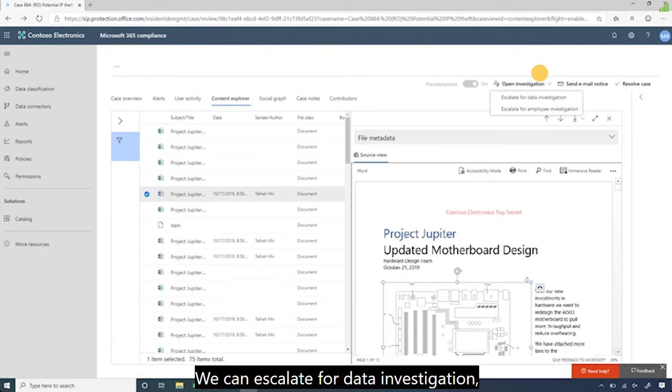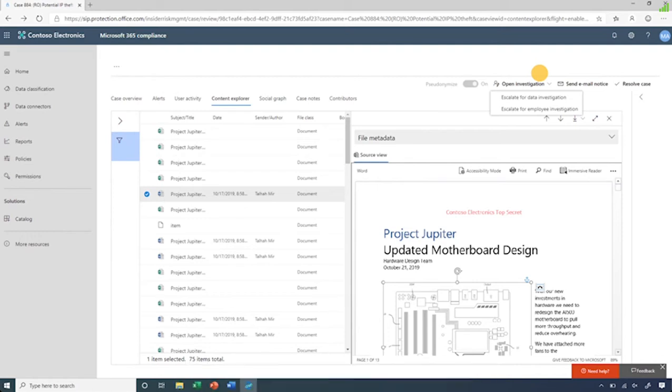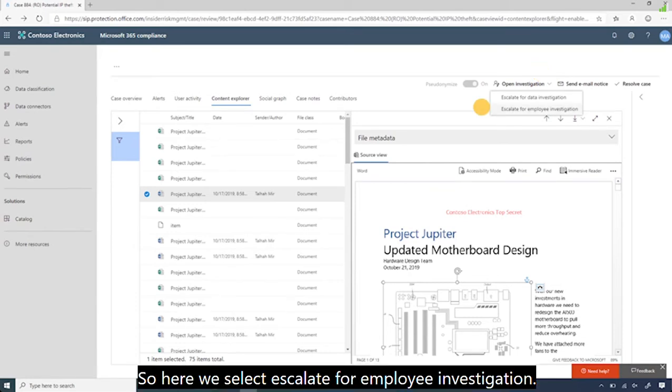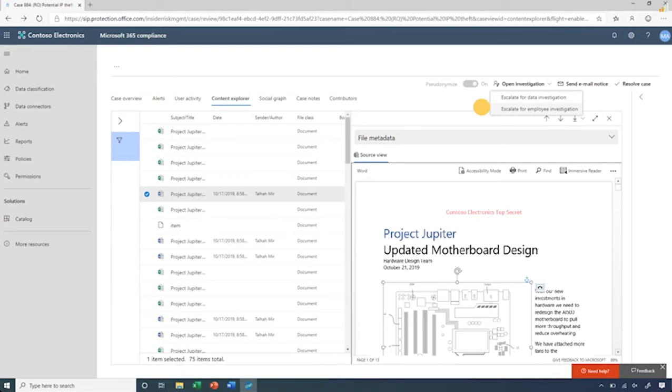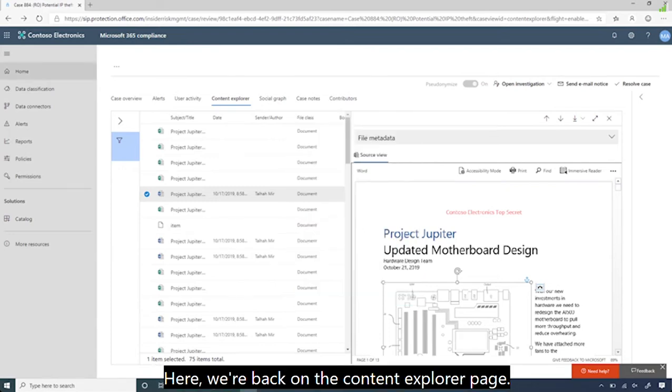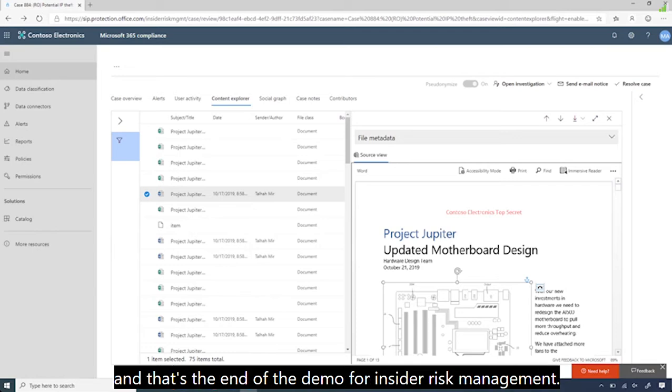We can escalate for data investigation. We can escalate for employee investigation. In our specific demonstration, we'll escalate for employee investigation. So here we select escalate for employee investigation. This is the escalate for employee investigation dialog box. We can add more details before we escalate. Here we're back on the Content Explorer page. We have initiated an employee investigation, and that's the end of the demo for insider risk management.